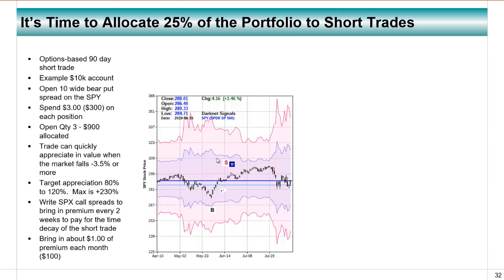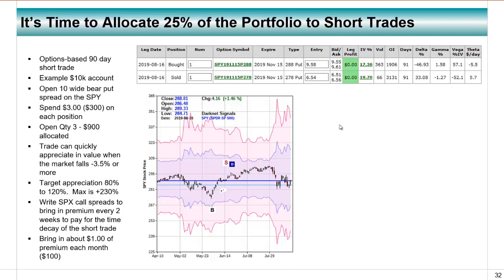So it closed at 288. And here's the trade that I'm opening. I'm buying the 288 put, and I'm selling the 278 put. So I bought quantity 1 of the November 2019 288 put, sold the November 278 put, so there's 10 points between those 2 legs, and paid about $3.